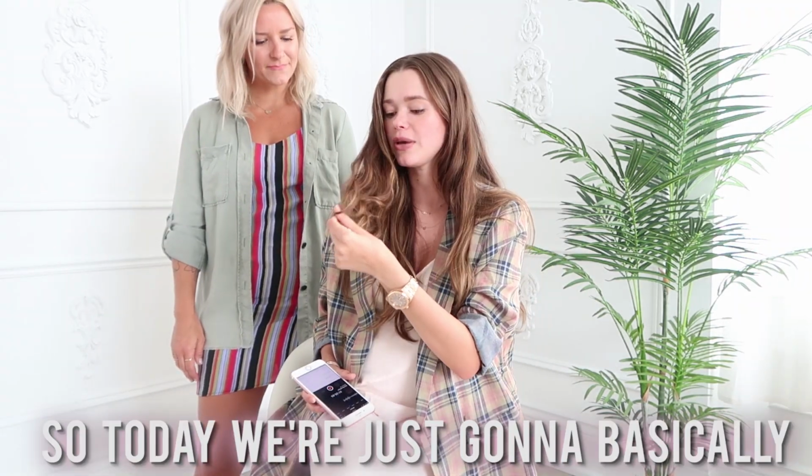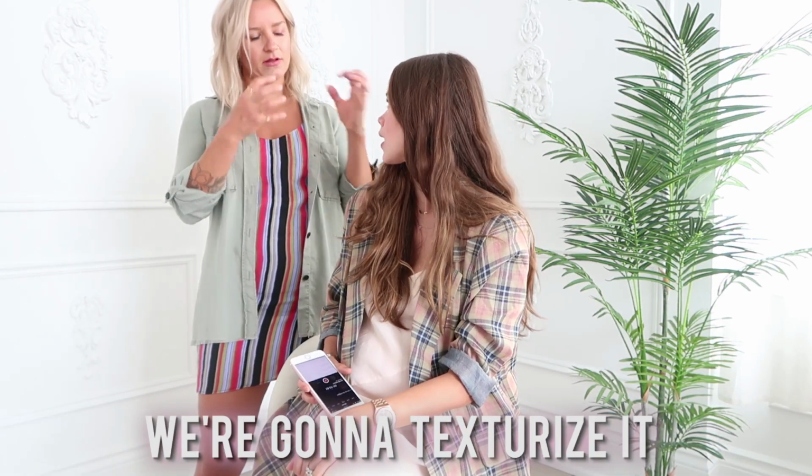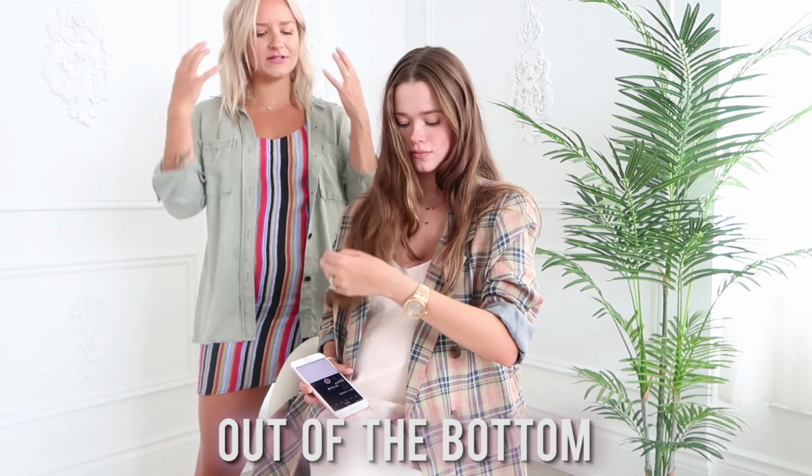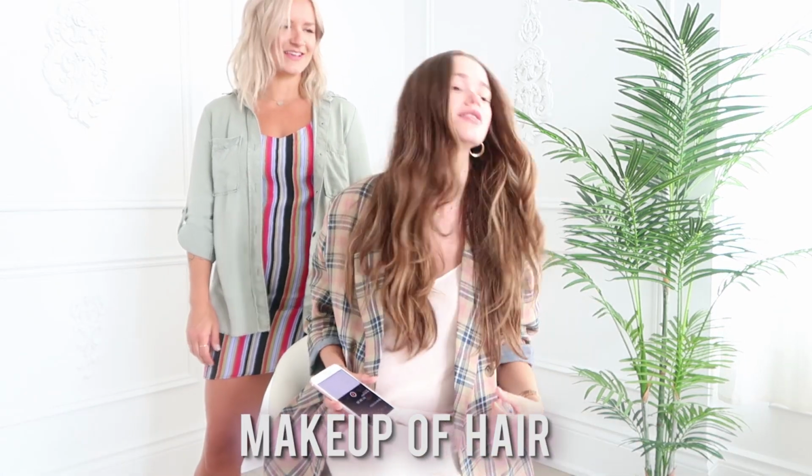So today we're just gonna basically take off the weight, right? We're gonna texturize it. We're gonna take some of the bulk out of the bottom so it's nice and soft and light and airy. It's like the no makeup of hair. Exactly. Okay, let's get it.